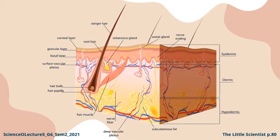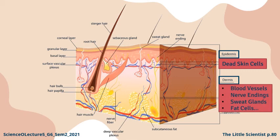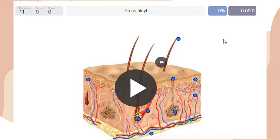There are lots of things in our skin, and the skin is made of two main layers: the epidermis, which is mostly composed of dead skin cells, and the dermis, which contains the nerve endings, the sweat glands, and a lot of blood vessels. The fat cells in the dermis layer store the excess fat in the body, and they help you in sweating also, as we saw before. The skin is built up of two main layers. In these two layers, there are different skin cells, nerves, blood vessels, sweat and oil glands, and hair follicles. Let's label this section of the human skin.